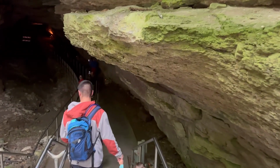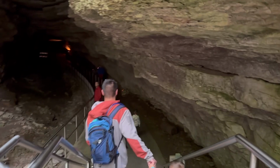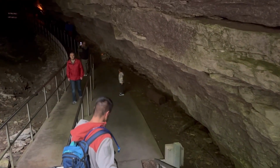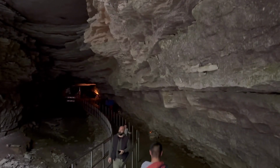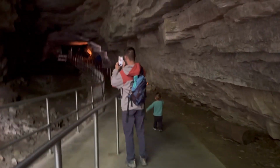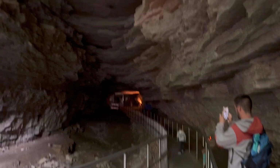As you can see, we did a lot of hiking in the cave, but then we also did a lot of hiking above ground as well. So every year we like to go on a national park trip because we are actually trying to cross off all the national parks for our bucket list. And so before we go to these national parks, I like to research and find out what trails are must-do trails to see the best sights that we can see.